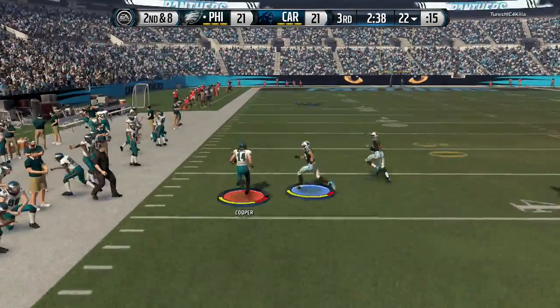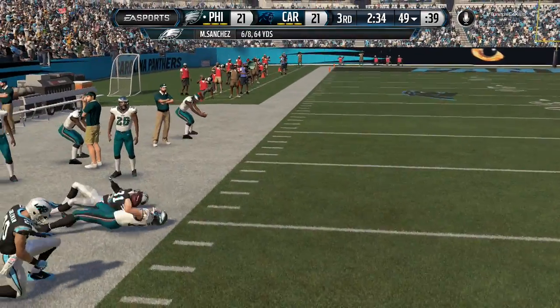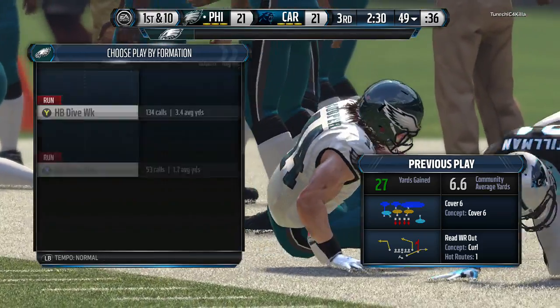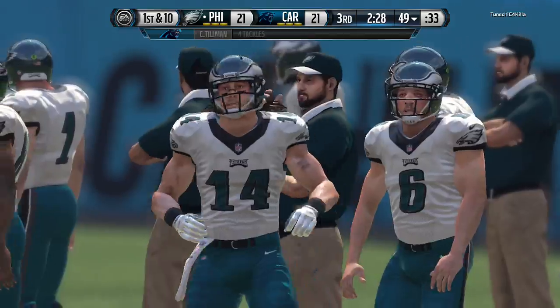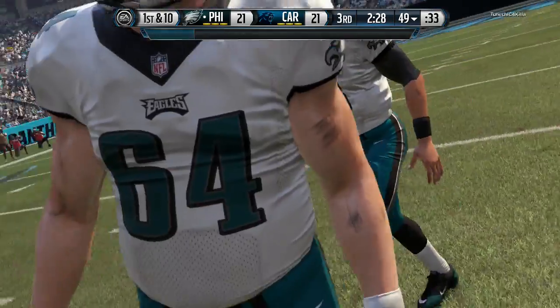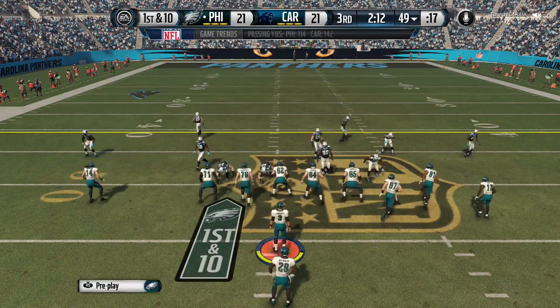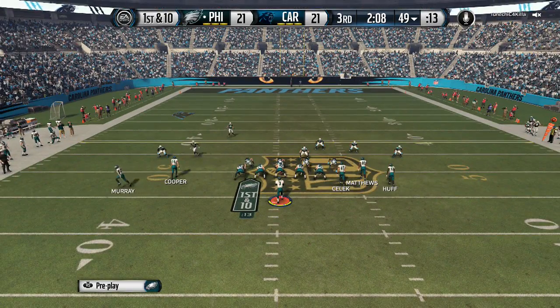Look at that concentration as he makes the grab. Cooper tackled down. Riley Cooper coming up with the big catch that time. Well, the word big, that's what you got to say when you talk about Riley Cooper. He is a big physical wide receiver. He can make catches when he's contested by a defender. He had an outstanding year for the Eagles. This play set up by the long gainer.